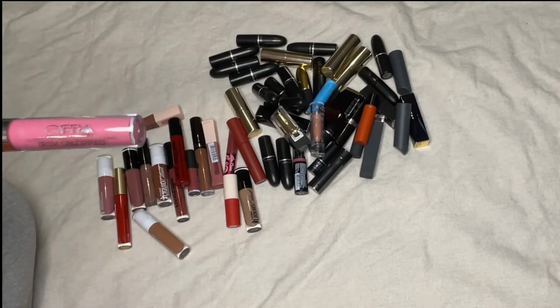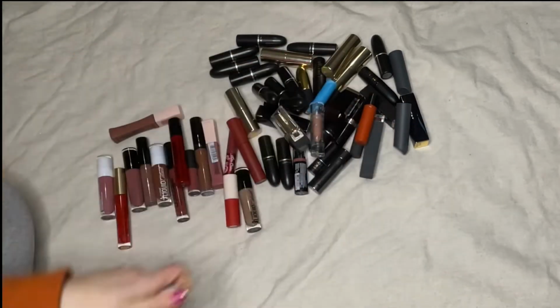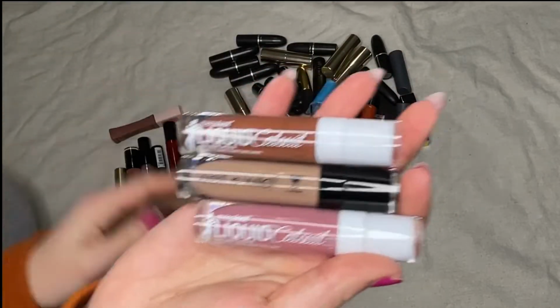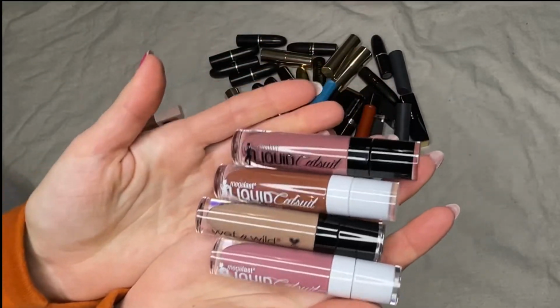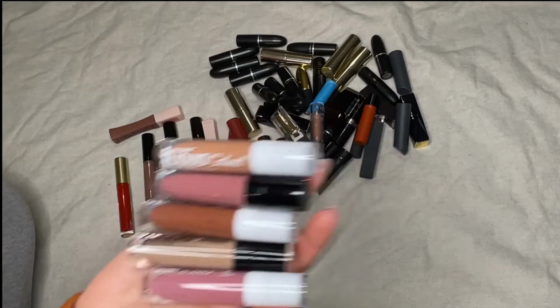All right, guys, let's just whip through these. We've got a liquid lipstick from Ofra, not my shade. Wet n Wild is starting to smell funky, so it's time to part ways with this one. And this one. And this one. And this one. And this one. So all nice shades, nice formula, but they all are smelling a bit rancid now, like that vinegary smell.